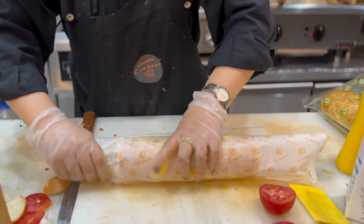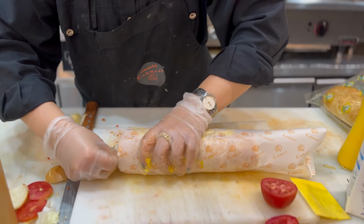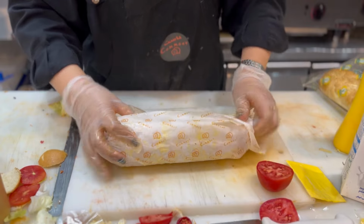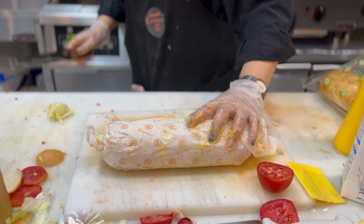Watching this kitchen at work gives you a new appreciation for every meal. There is a simple beauty in how each dish is prepared, each ingredient handled with care.